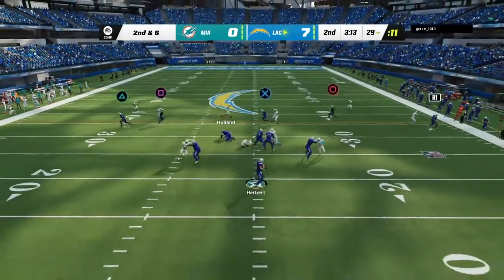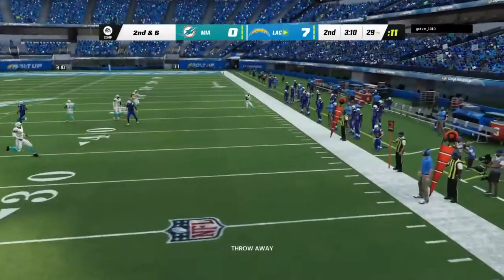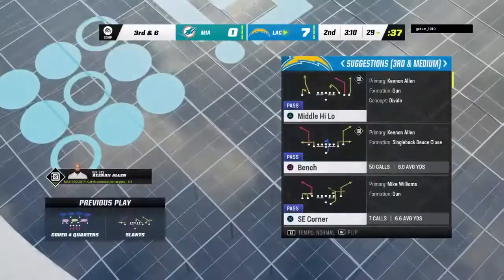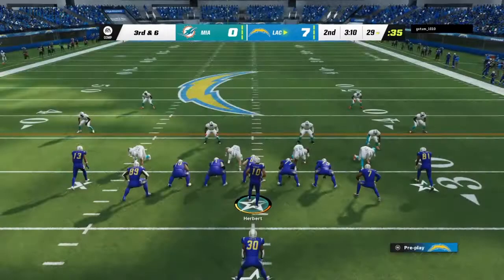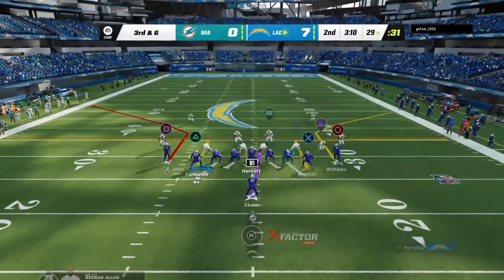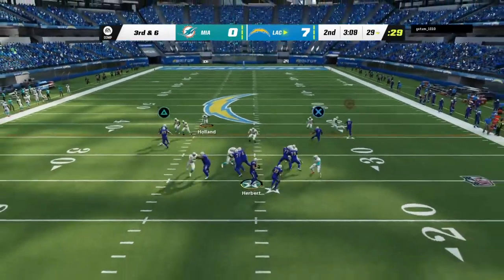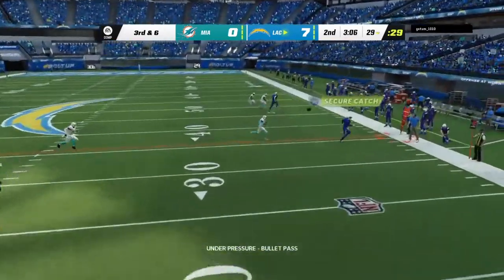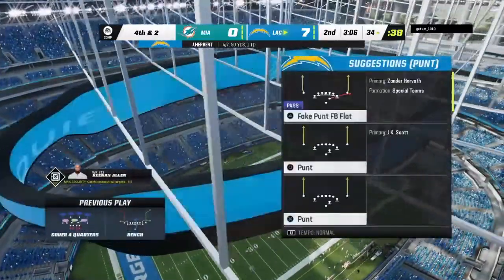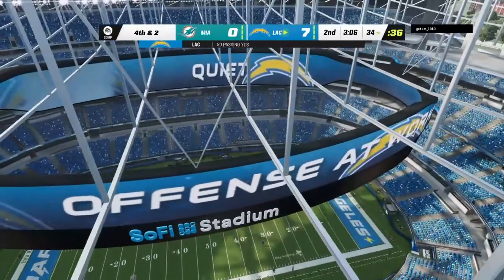From the 29, Herbert. And seeing nowhere to throw, he chucks this one away from harm. Incomplete. Now it's 3rd down. So after the 2nd down incompletion, they'll come up now against a 3rd and 6. Herbert. Throw right side is into the hands of his tight end, Everett. And he gets this up to the 34 out of bounds there.